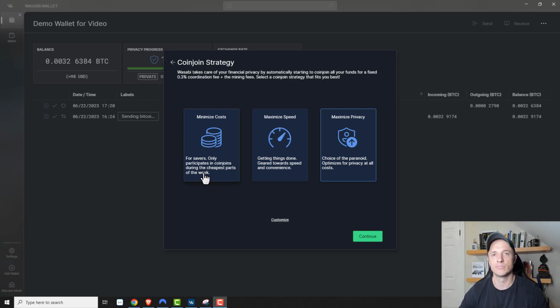but it might take a little bit of time for your coins to become private. Maximize speed, so it gets things done, and it's geared towards speed and convenience. However, it's going to be a little more costly because it's going to focus on just getting it done instead of waiting for the lower fees in the mempool and stuff like that. And then maximum privacy is it's going to mix a lot more times than these other options, and it might spend more money as well. So let's go ahead and click on customize real quick.